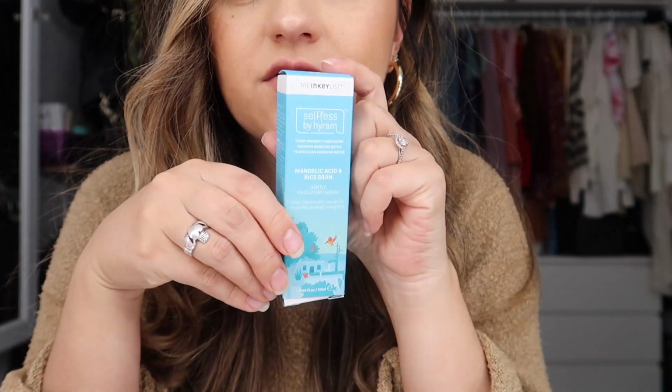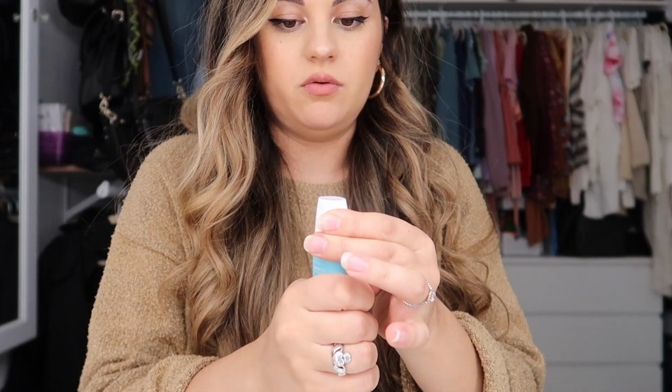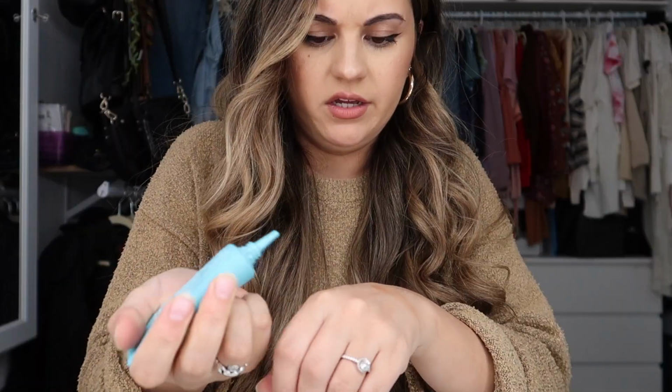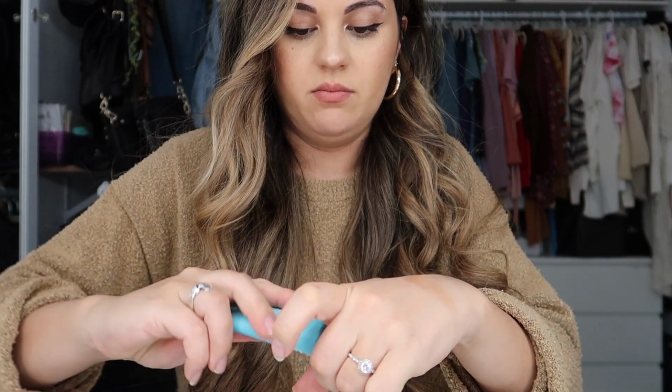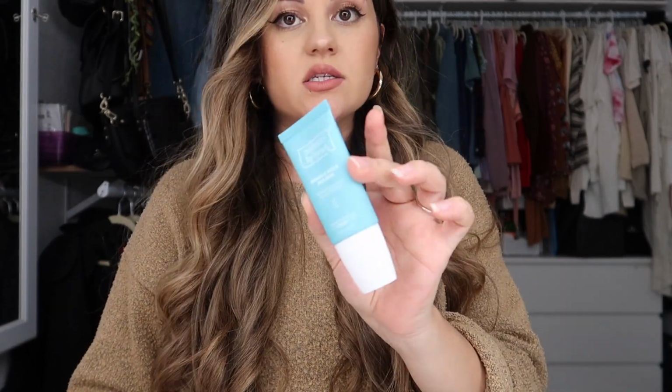I also got a product from Skincare by Hiram, or his new skincare brand called Selfless. I got the, oh, I can't pronounce this, the Mandelic Acid and Rice Bran Gentle Exfoliating Serum. This is what it looks like. It's really liquidy, so I'll open it this way so I don't spill anything. It's a nice squeeze tube, very liquidy. Basically like a serum. Almost feels like water. I'm really excited to use this because I've been more into chemical exfoliants, and I'm always watching Skincare by Hiram and he's so knowledgeable, so I'm excited to see how good his brand is.